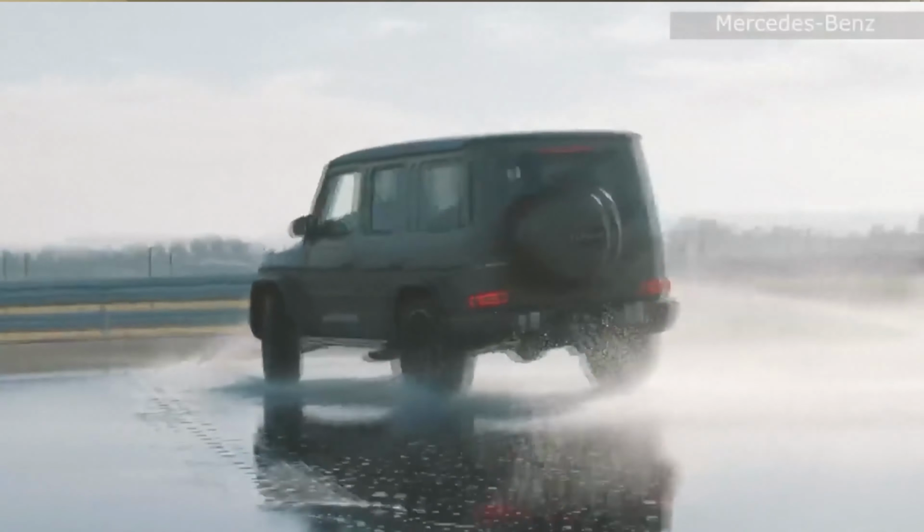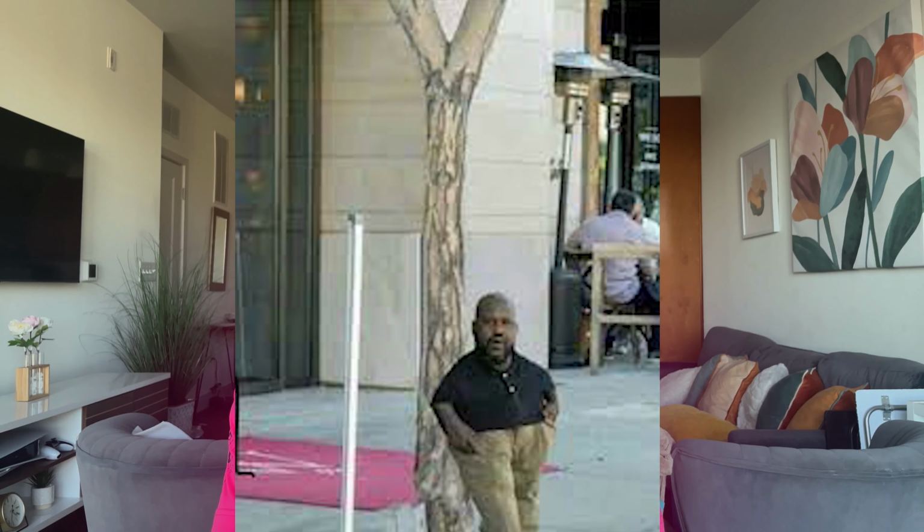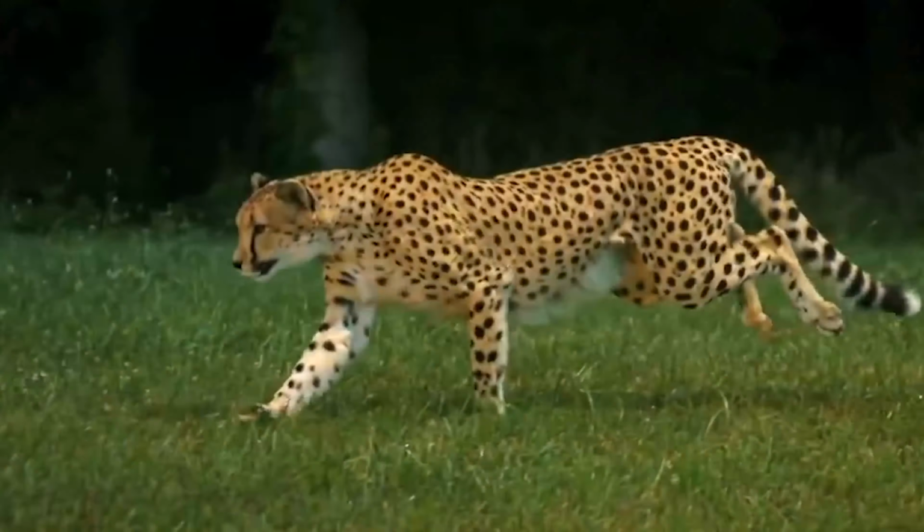Let's take a closer look at some of the most incredible 6x6 vehicles out there, with the most famous one being the Mercedes-Benz G63 AMG 6x6. This monster is so huge that it makes Shaquille O'Neal look like a garden gnome. With its 6 wheels and a 5.5 liter V8 engine that pumps out 536 horsepower, this beast can go from 0 to 60 faster than a cheetah chasing its prey.